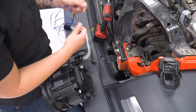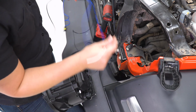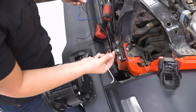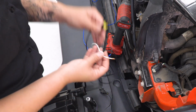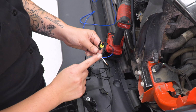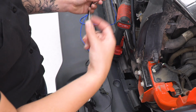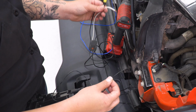So we're going to plug in the one side that's connected a little bit closer to the shorter black wire. Now you can take this independent wire and run this into your fuse box. I personally don't like to do that. I do like to directly wire it in, and I'm going to wire this into the running light in our fender.